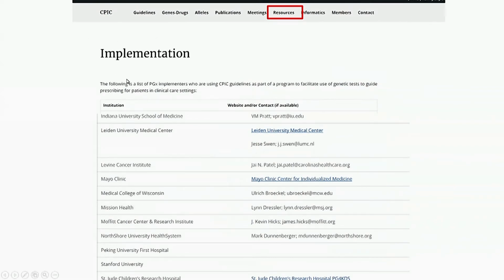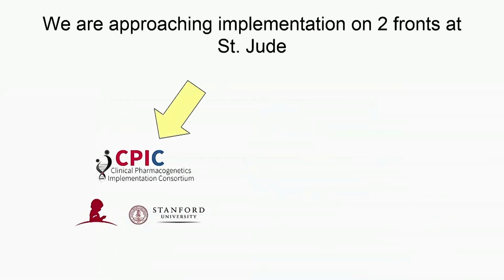Resources page on CPIC provides a list of individuals who are using CPIC guidelines to do clinical implementation of pharmacogenomic testing, and this provides a way for investigators and clinicians to find each other.